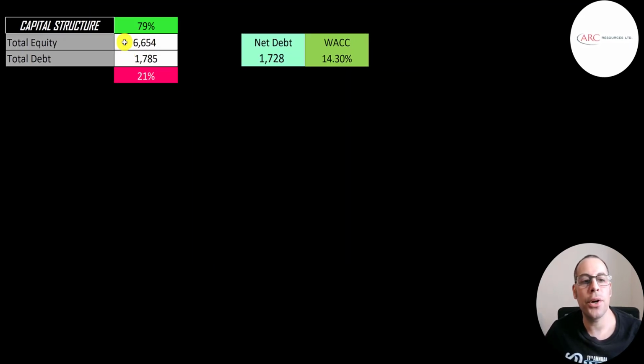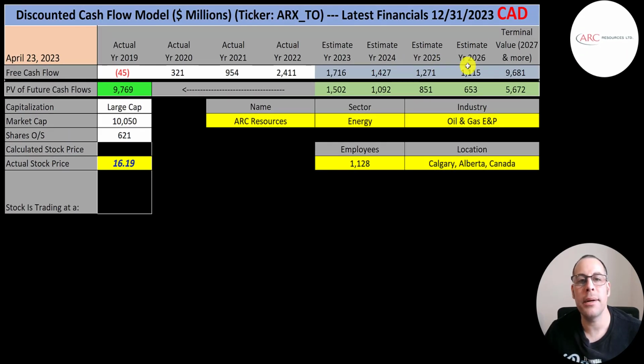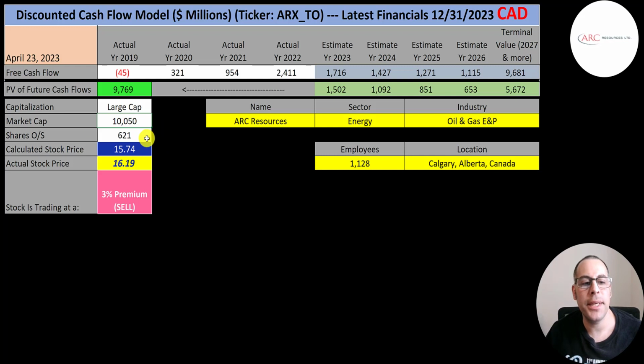Let's look at the capital structure. 7 billion of equity, 2 billion of debt. They're 79% equity, 21% debt. And they have a pretty high WACC, weighted average cost of capital, and that's the discount rate we're going to apply to the future cash flows. We estimated 4 years of future free cash flows. We also estimated a terminal value, which is all cash flows past year 4, that's almost 10 billion. We discounted those numbers back to today using the weighted average cost of capital, and we get a value of the company of $9.8 billion. We divide that by 621 million shares, and we get a calculated stock price of $15.74. They're trading at $16.19, so they're trading at a 3% premium. It's a sell according to the model.